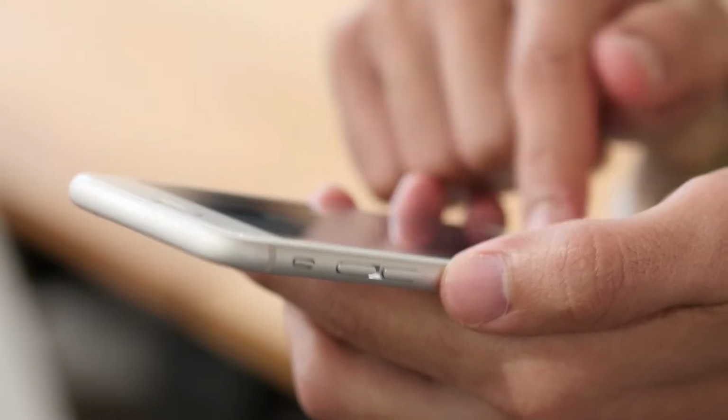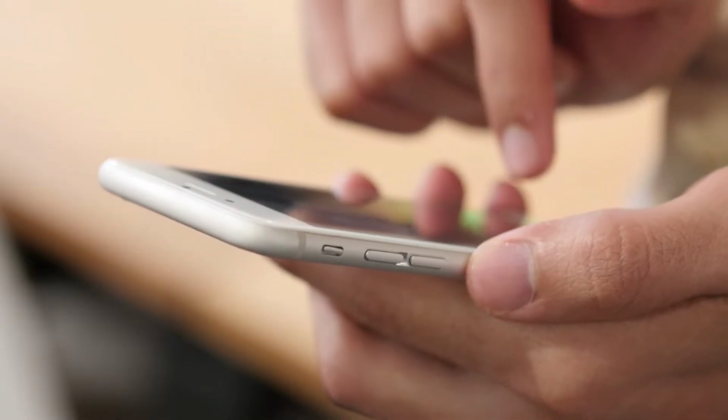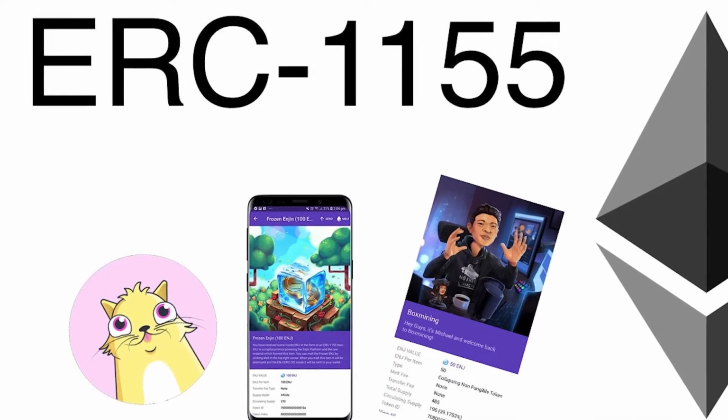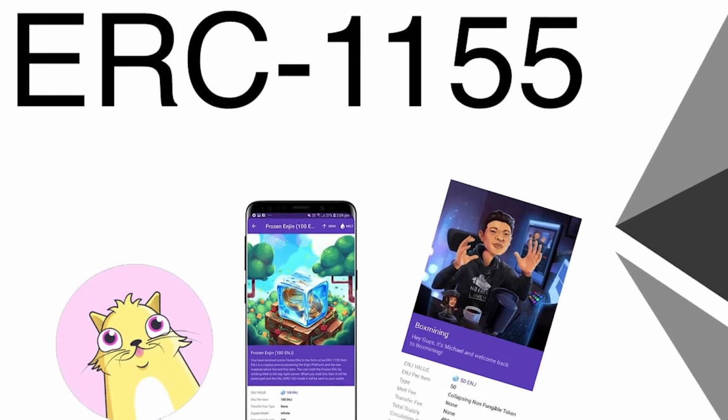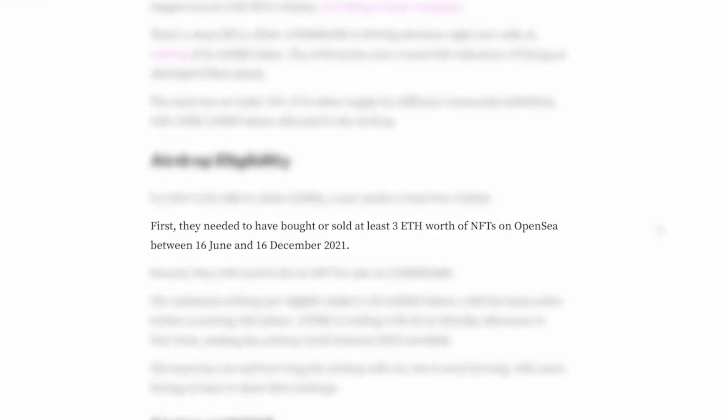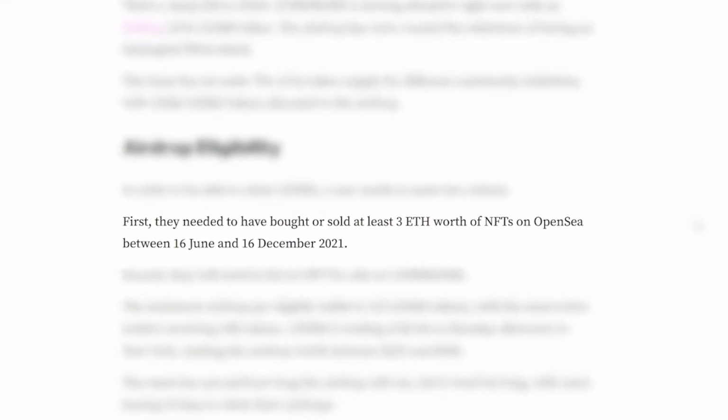campaign. To claim the designated airdrop, an eligible user must first successfully list any ERC-721 or ERC-1155 NFT on the Looksrare exchange. The user needs to have also done a minimum transaction amount of 3 Ethers on OpenSea from June 16, 2016 to December 16, 2021.